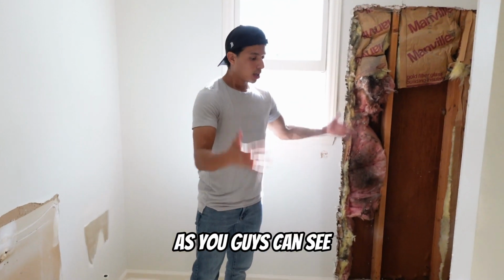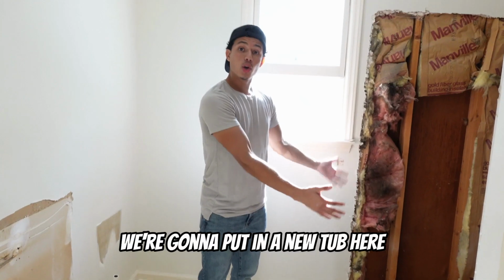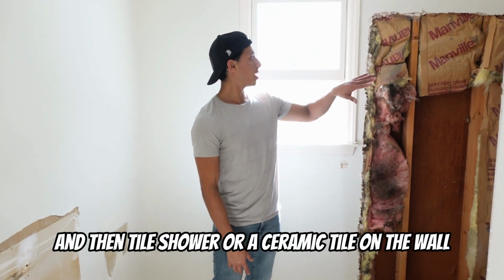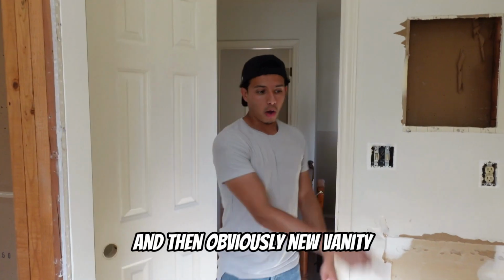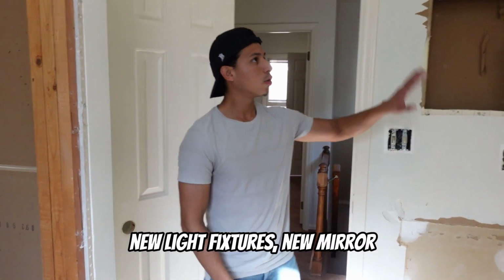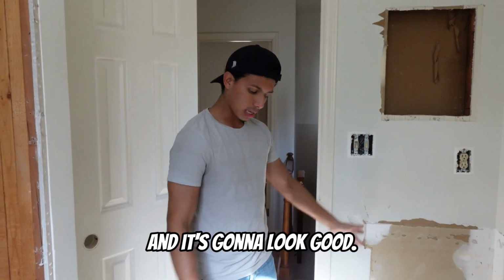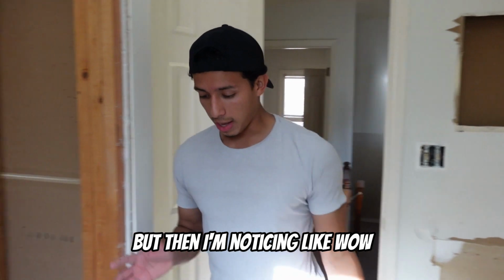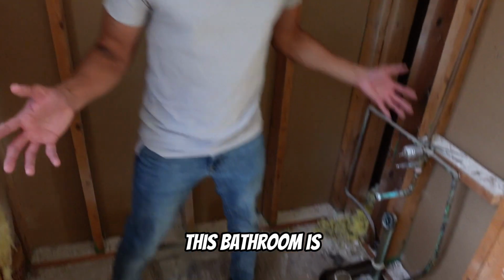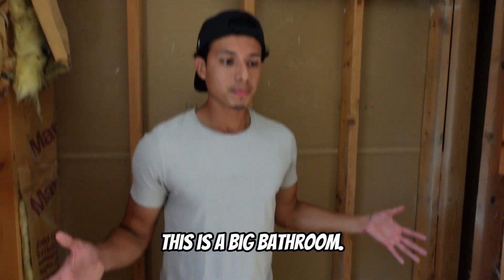Dang, that's gonna be a big bathroom. As you guys can see, we took out the tub. We're gonna put in a new tub here, and then tile shower or ceramic tile on the wall, and then obviously a new vanity, new light fixtures, new mirror, and it's gonna look good. New flooring. We're gonna put down some tile on the floor as well. But dang, wow, this is a big bathroom.